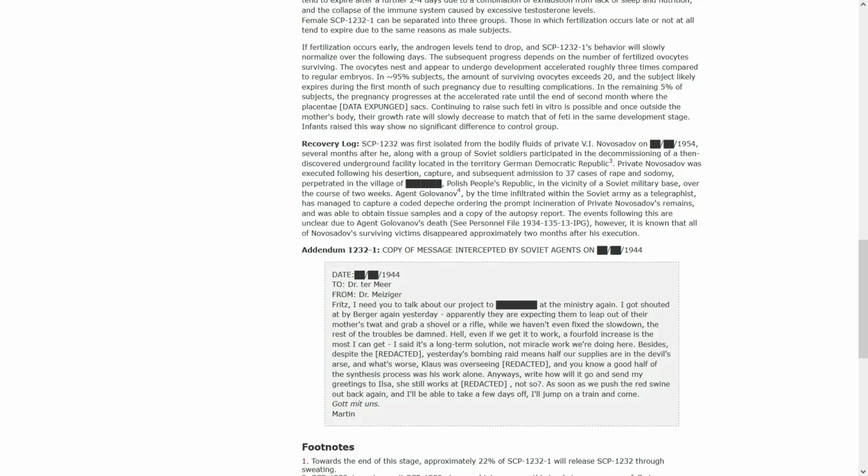Private Novostadov was executed following his desertion, capture, and subsequent admission to 37 cases of rape and sodomy perpetrated in the village. I've misread that in like the worst possible timing. I apologize. In the village of blank, Polish People's Republic, in the vicinity of a Soviet military base, over the course of 2 weeks.